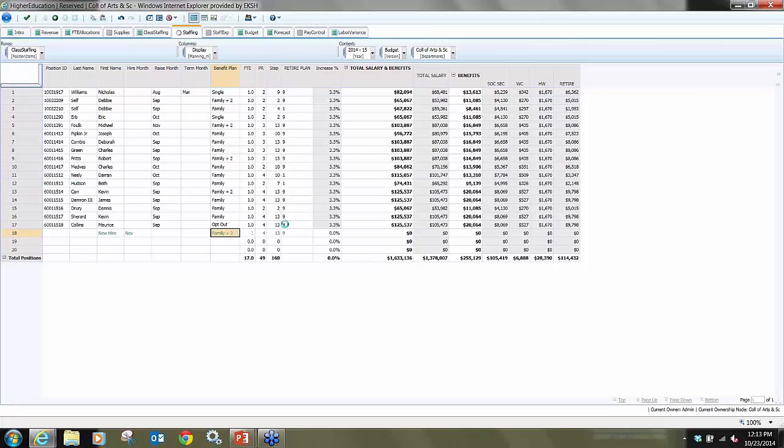You notice here it's the same thing where it updates in blue, highlighting to me that I can see these what-if changes that I'm doing, but they're not changing the data that other users are seeing, right? I would have to choose to push that out to them.